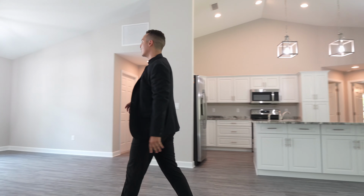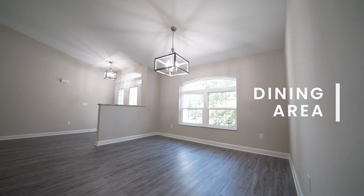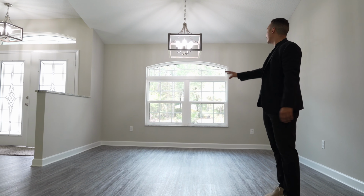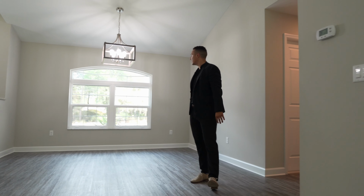Right over here by the front entrance, you're gonna have your dining area. You can fit a very large table that can fit 8 to 10 people. And you're gonna have that beautiful window overlooking the front of the yard and your beautiful piece of land.